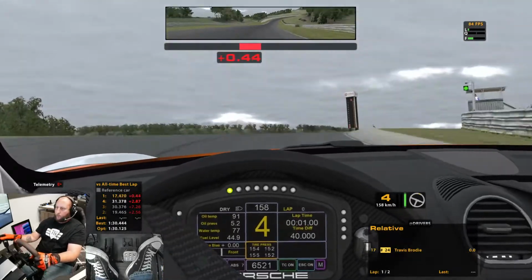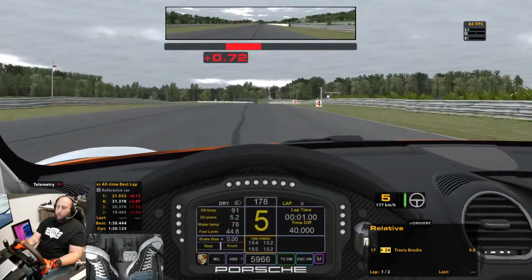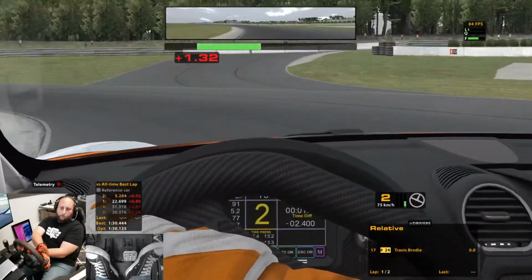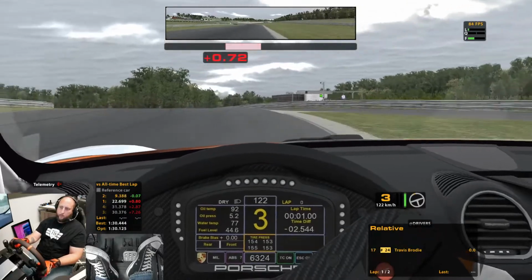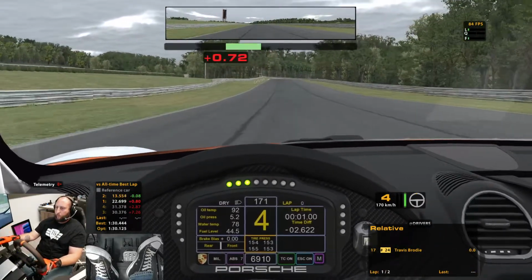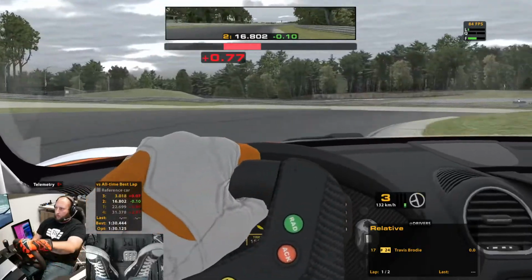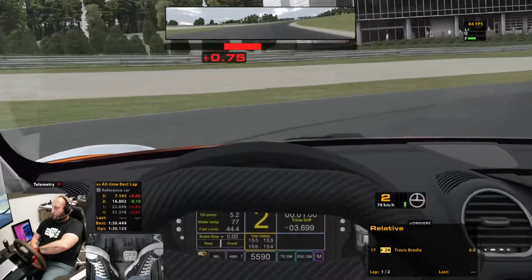Purple lights mean traction control's on, trying to spin the rear tires. That is a serious issue because that's a good way to end up in a wall. Just gotta be nice and smooth to the power. Try to stay out of ABS as much as I can, stay out of the traction control. Come on, baby, give me a downshift.